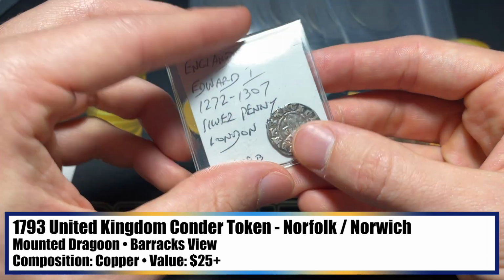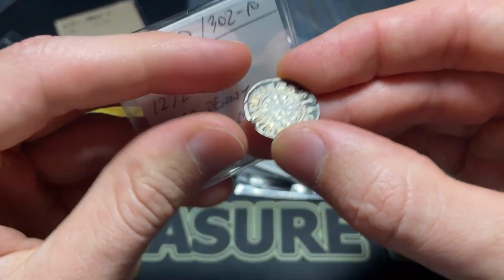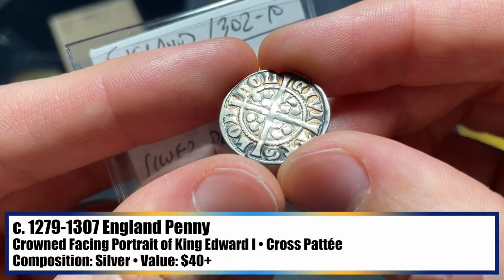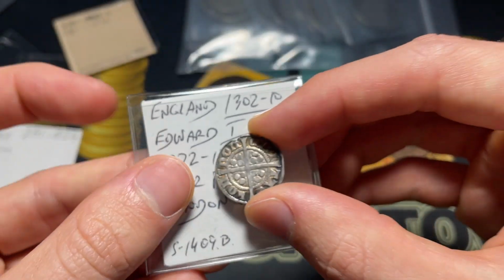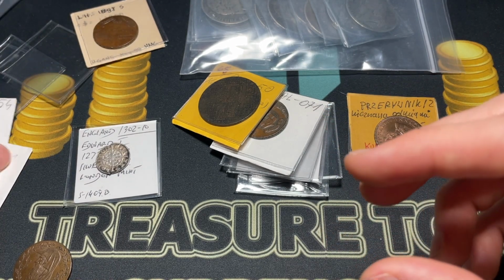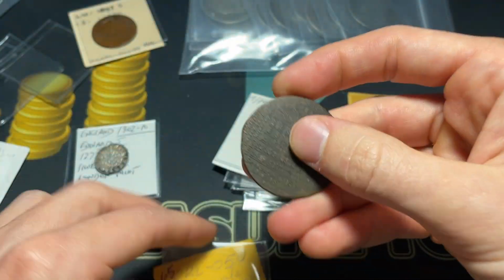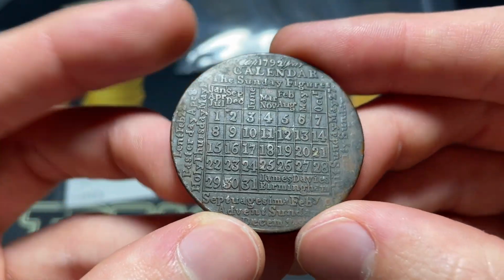After that, this one is an Edward I penny in actually very nice condition. I was surprised that I purchased this for as ostensibly cheap as I did. It's got some fun toning on it and a really nice condition. These English silver pennies I'd love to be able to do more with, but I haven't really particularly been able to.